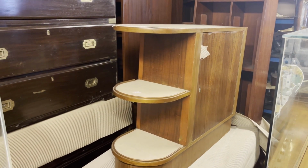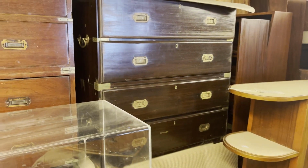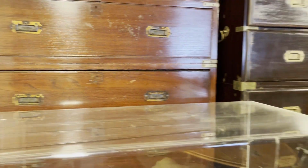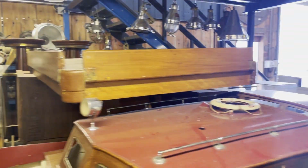That's another little cocktail cabinet. And some more Indo-Anglo campaign chest of drawers. That's rosewood on the right, and that's a teak one on the left. We've got some bar stools loitering at the back there. They need to go upstairs.